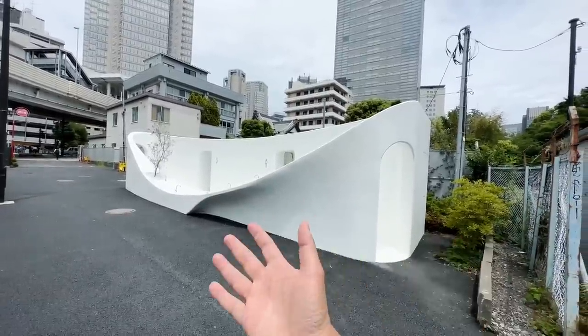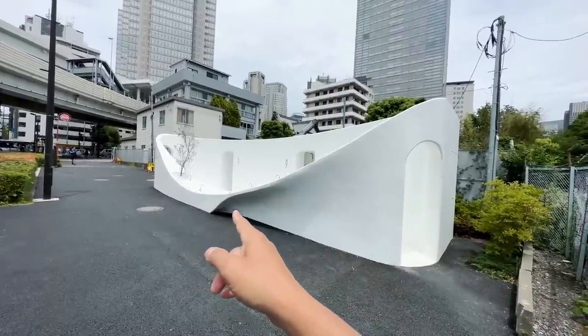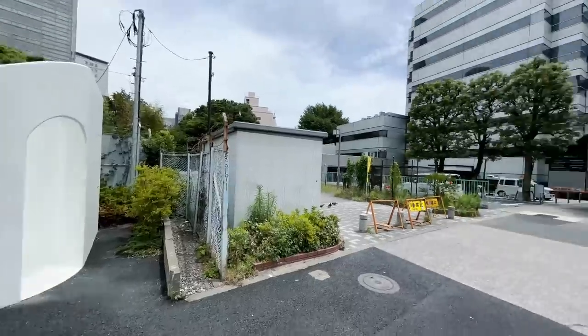The shape of it is long, almost like a toilet bowl, and you see the place to wash your hands is right there. We're gonna try it all out. Let me just pan around so you get an idea of this area.